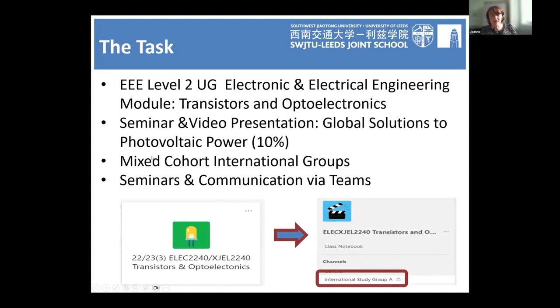So what actually happened was that there were 2 modules in electronic and electrical engineering, transistors and optoelectronics. They were merged, so the students became international groups. And they had to do a seminar and video presentation on global solutions to photovoltaic power.